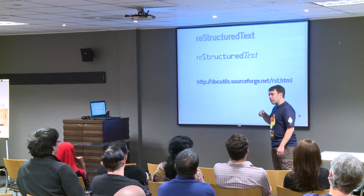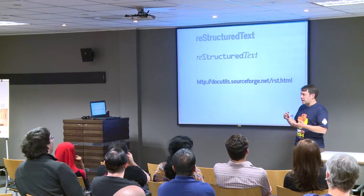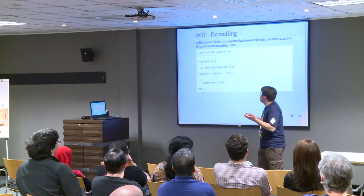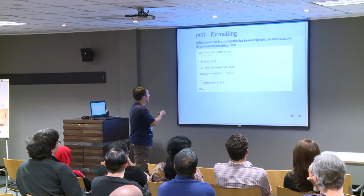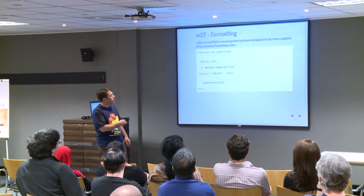So now I'm going on to the topic of reStructuredText. Now, reStructuredText, you can see the URL there. It is a standard, well, how to put it? You can say it here. It's a markup language, and it's got the normal standard formatting tools as you've got here. It dates from 2002, so it's actually quite old by now, but it works quite well.